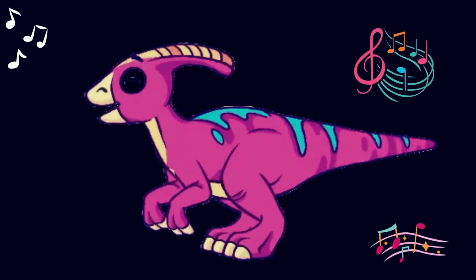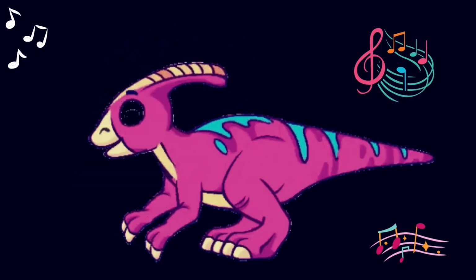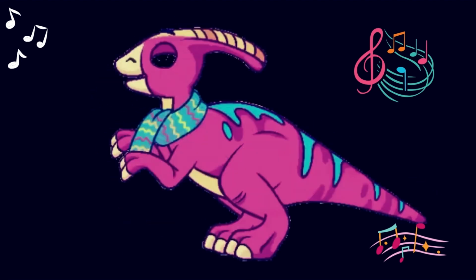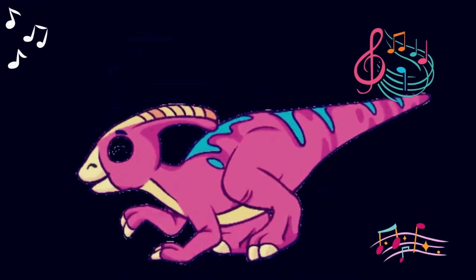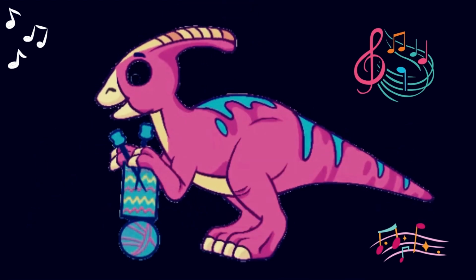Say hi to Pippa the Parasaurolophus. Pippa is musical and purple. Can you say purple? Purple. Wonderful. Purple is the color of magic and creativity. Pippa loves to make music with her purple crest.